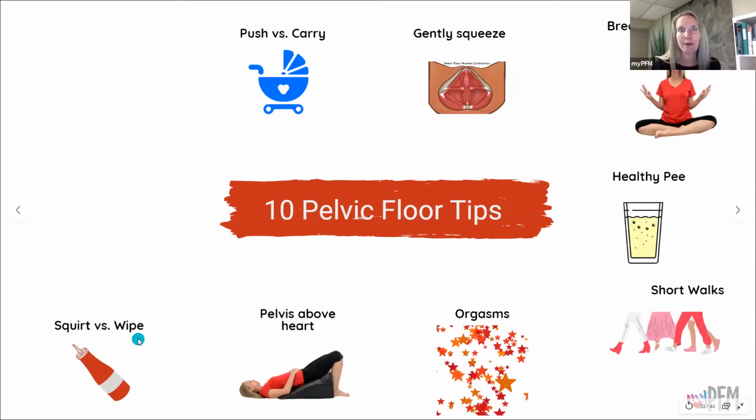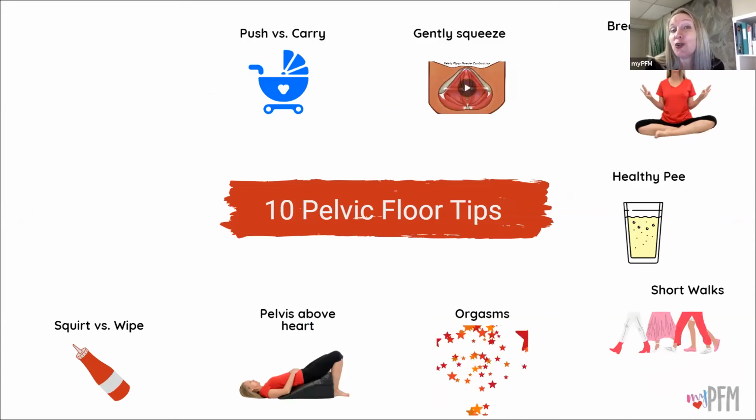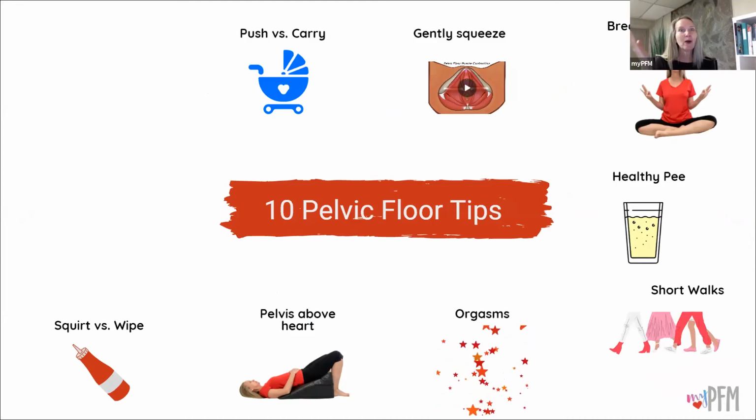Squirt versus wipe. There were a lot of questions about this too. What does that mean? Okay, so you're on the toilet and you pee, or you're on the toilet and you poop. And most of the time, what we're used to doing is wrapping our hand in toilet tissue and then wiping the urethra. And remember, you're wiping front to back, or you're wiping the anus to get yourself clean.